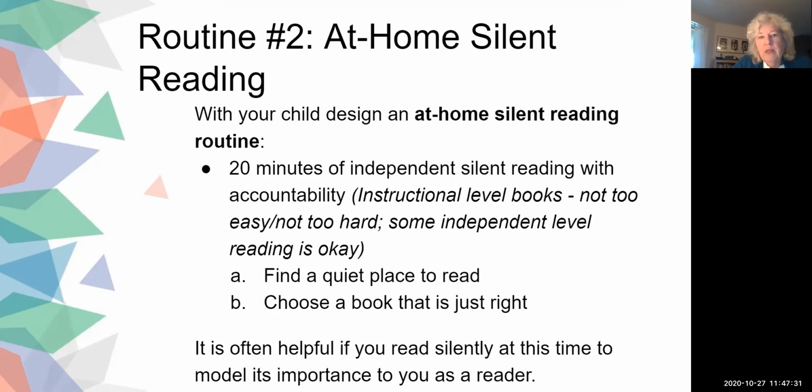The next part of the routine is actually where do you do it? So where is that quiet place that we're going to read? And I would have your learner and you decide that. Maybe it's on the couch, maybe it's a pillow on the floor, whatever it is, but you want them to be in a place where they're comfortable, they have access to their books, and they can read. And then again, that choosing a book that's just right is an important part of it.